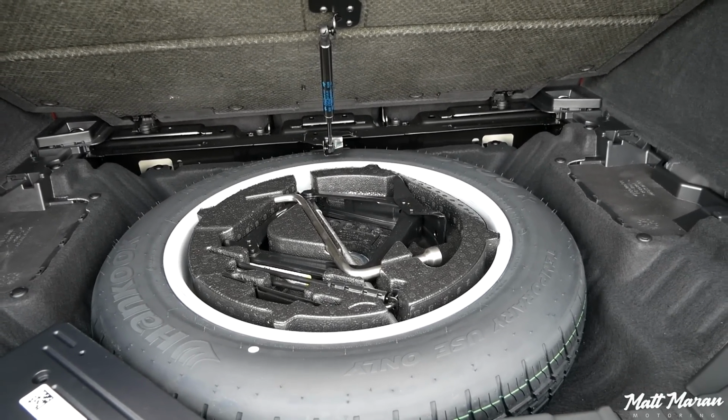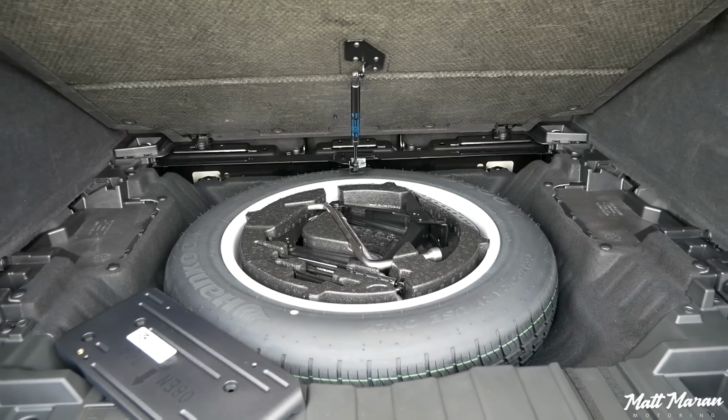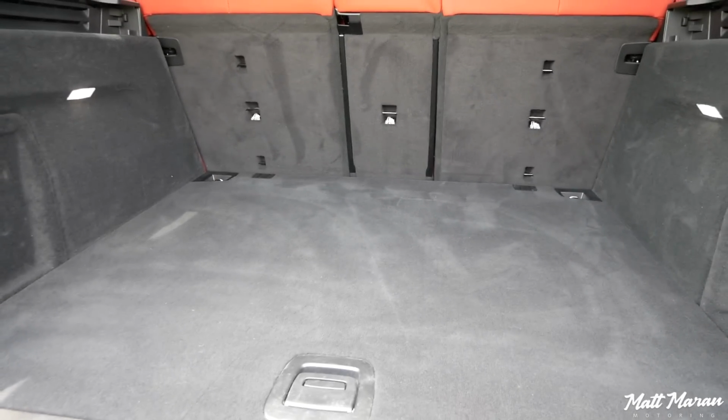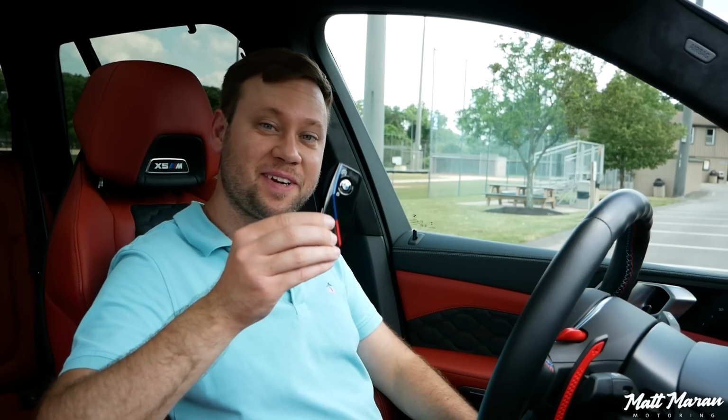Beneath the floor there, you will see a spare tire, which is also nice. That's something that's getting more and more rare these days, so I love to see that. And overall, yeah, just a really nice cargo area as well. But let's start up and go for a drive.